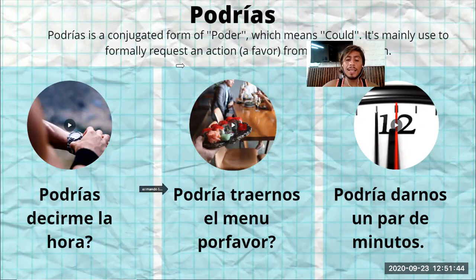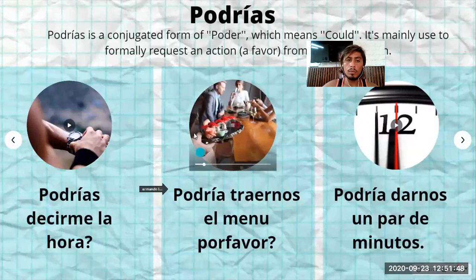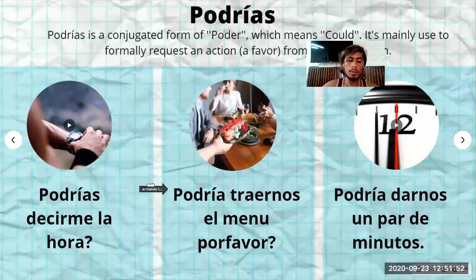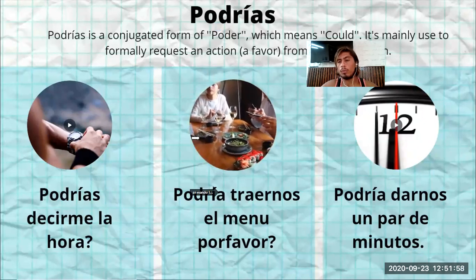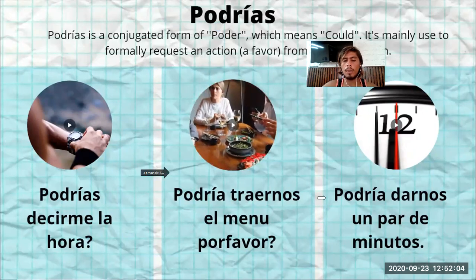Next one. ¿Podría traernos el menú? Notice how we don't use an S here when we normally have to use an S to say you. Well, if you take out the S, it makes it formal. So when you're asking for a request, you want to be as formal as possible, right? You want to be respectful. So we take out the S. Now, don't worry too much about it. It's just a reminder, okay? ¿Podría traernos el menú, por favor?